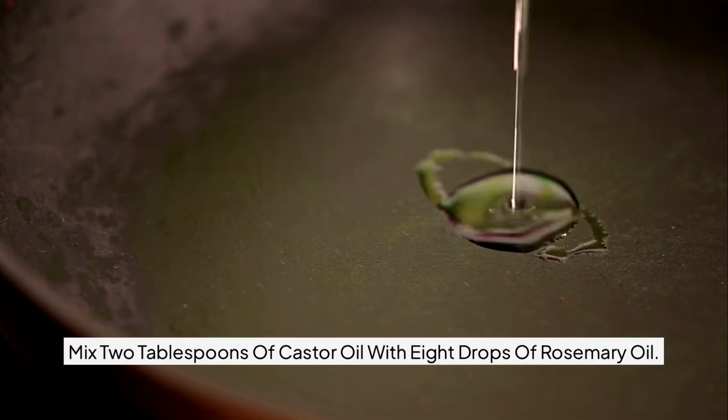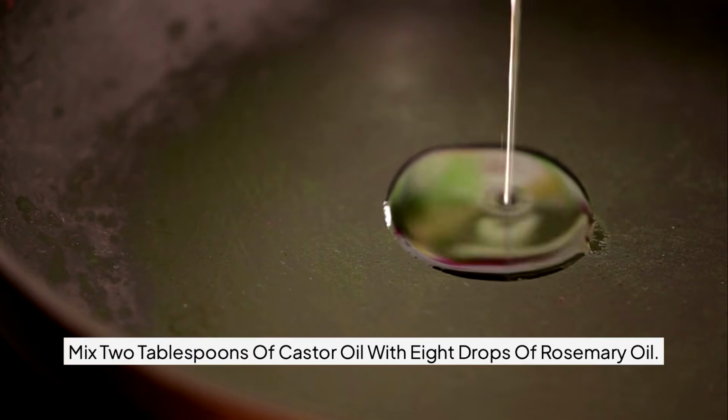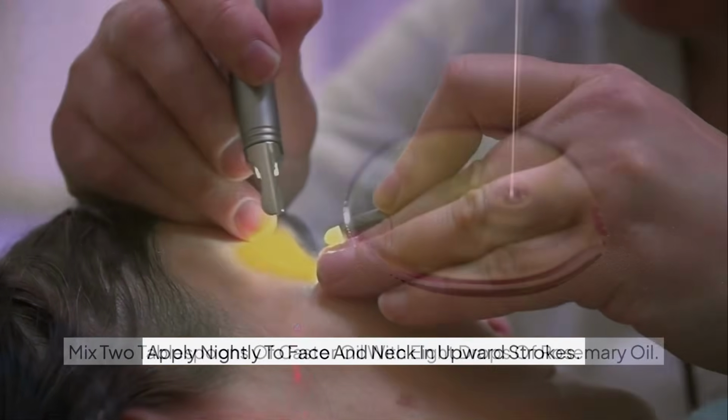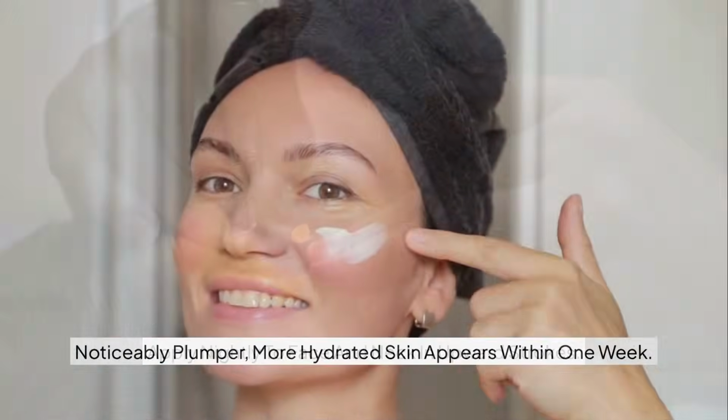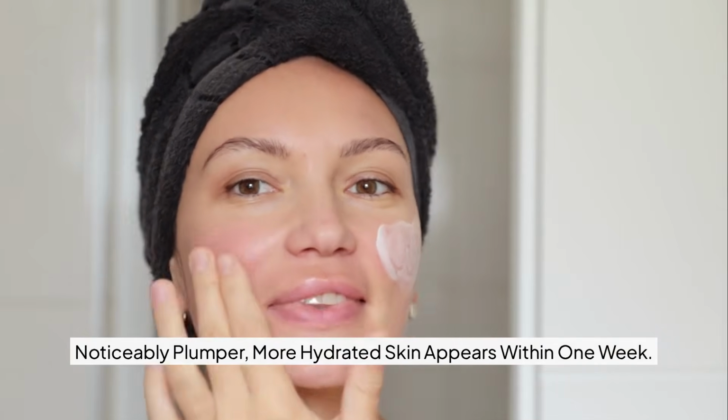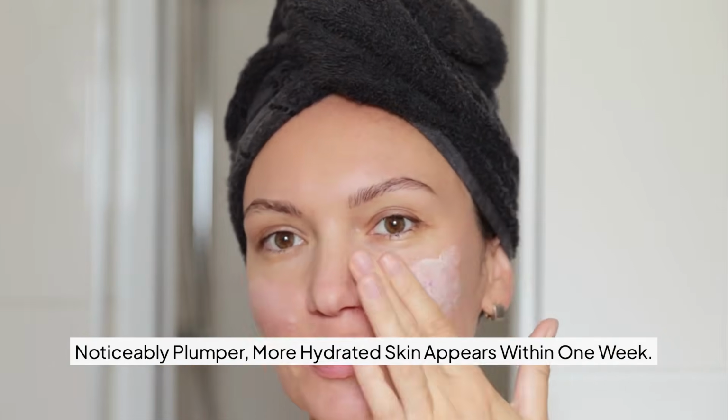Mix 2 tablespoons of castor oil with 8 drops of rosemary oil. Apply nightly to face and neck in upward strokes. Noticeably plumper, more hydrated skin appears within 1 week.